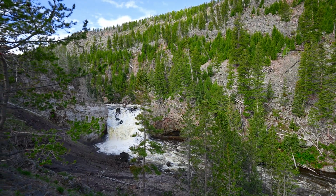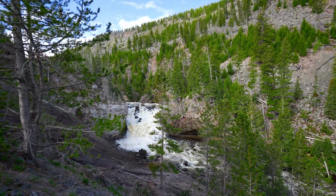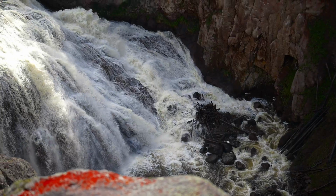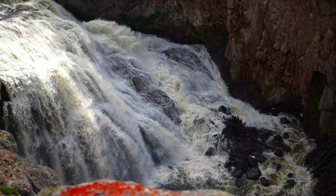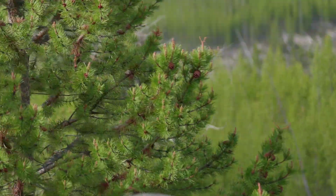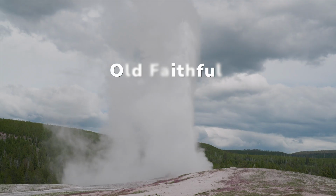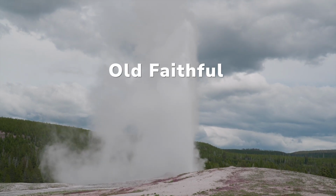As you continue down Firehole Canyon, you'll come across Firehole Falls, which is a 200-foot waterfall flowing into the river. It looks awesome, and I heard that nearby is a swimming hole which many people definitely take advantage of. Also, as I continued to drive, I could have sworn I saw a hawk in a massive nest. It was so epic. Now let's head over to see the iconic Old Faithful.